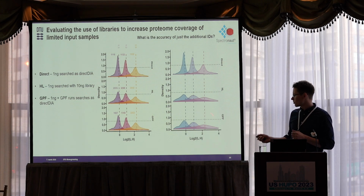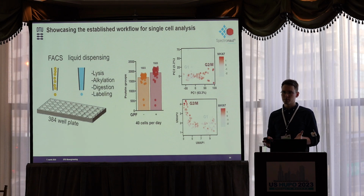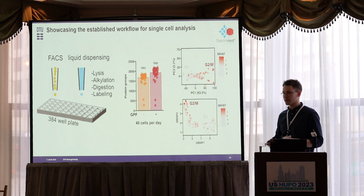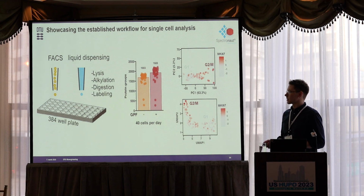So with those things established, what we can and cannot use, it also shows we could go with the gas phase fractionated libraries to maybe boost our numbers a little bit, because it's also something that you can do with single cell. And we prepped all the single cells with really standard lab equipment. If you have a FACS and an auto dispenser pipette, you can replicate our whole protocol on a 384 well plate. It's quite straightforward. You don't need a CellenONE or any fancy adapters or anything like that.